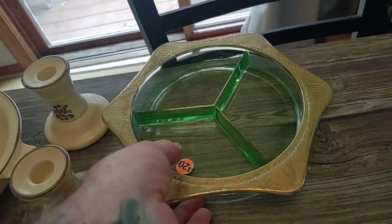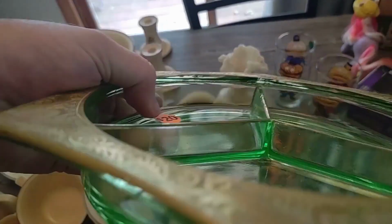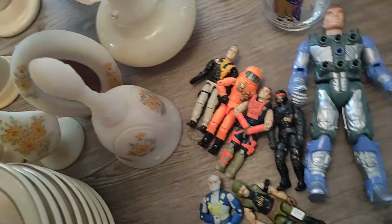And this was at another sale. I only paid $5 for it, but it is uranium glass, and so I couldn't pass it up. It's pretty cool. I like that stuff.